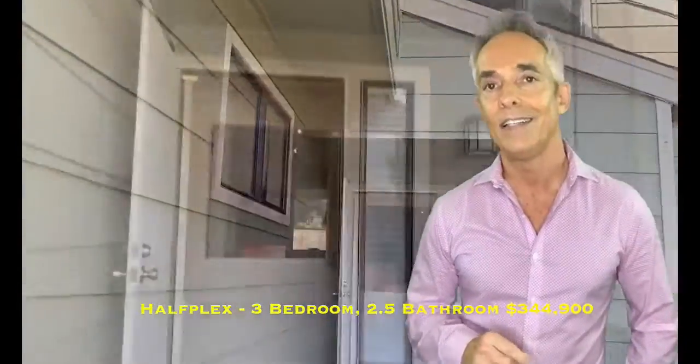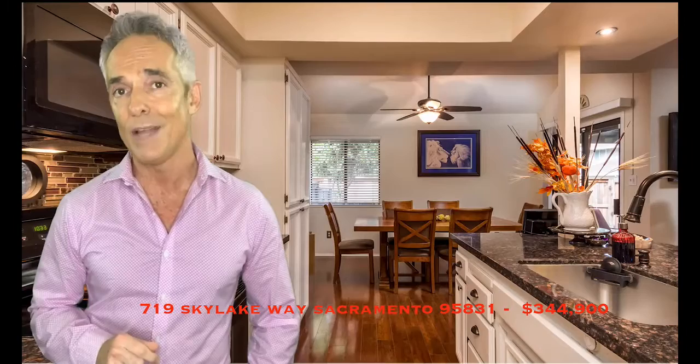Hey, I've got a beautiful Halfplex on a cul-de-sac in the peaceful Pocket Greenhaven neighborhood of Sacramento, California, with an abundance of cabinetry. The kitchen sparkles with granite-type countertops, huge pantry and upgrades, large dining area, an open floor plan with harmoniously combined kitchen, dining area, and living room area.